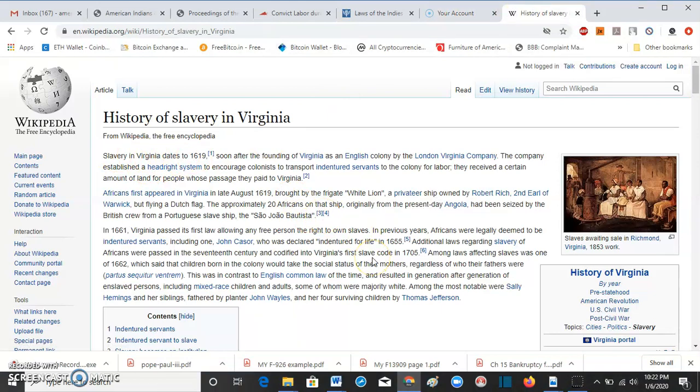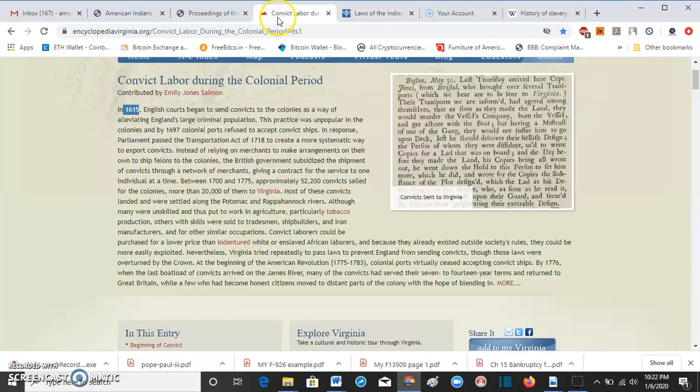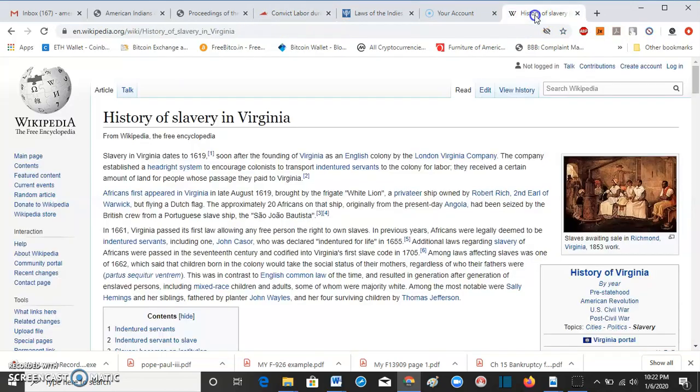I'll wait. They claim that they were Africans, right? But over here it's saying in 1615 they sent people from England. So I guess what they did was just switch the narrative. You know what I mean? Switch it up to fit the African narrative.